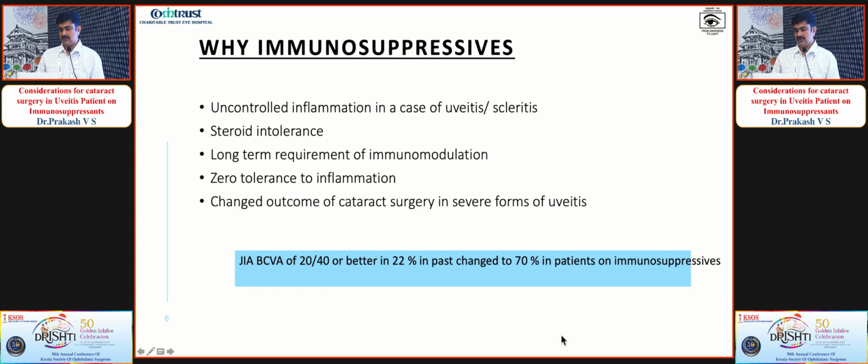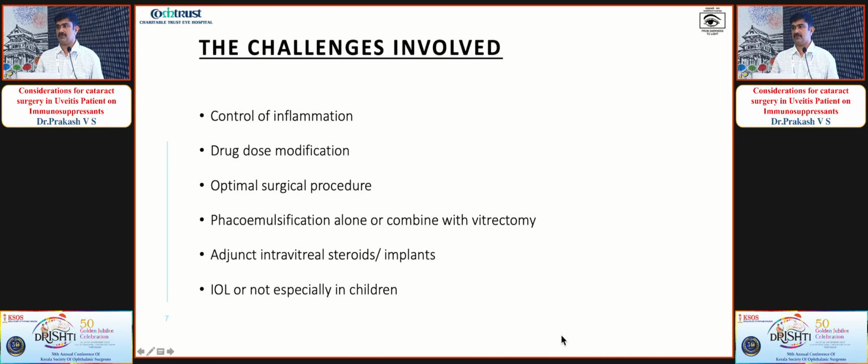And also it has changed the outcome of cataract surgery in severe forms of uveitis. JIA alone, if you look in the pre-immunosuppressive era, only 22% of the patients achieved 6/12 or better vision. And post-immunosuppressive, this has changed to almost 70%. So this is one disease entity where immunosuppressives have changed the outcome of cataract surgery drastically. So the challenges involved in doing cataract surgery in a patient with uveitis are, of course, control of inflammation, as I told you earlier, the zero tolerance, drug dose modification, how will you modify the dose of the drug, and what is the optimal surgical procedure for a particular patient.